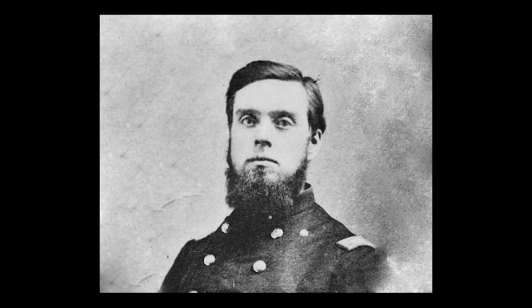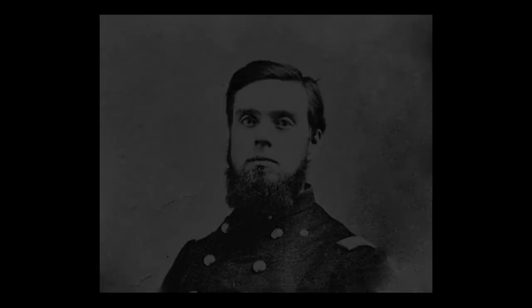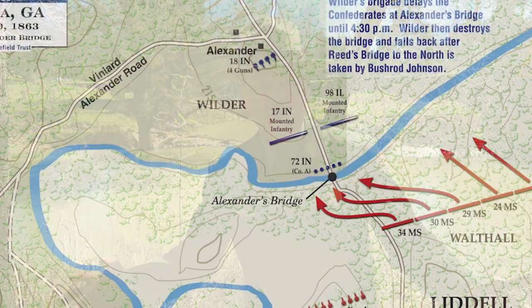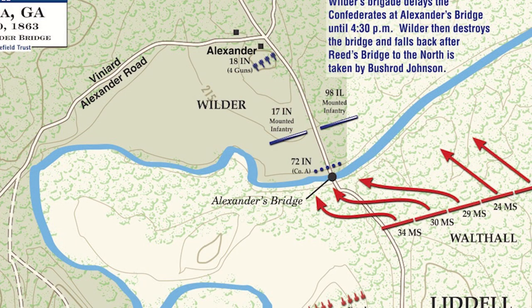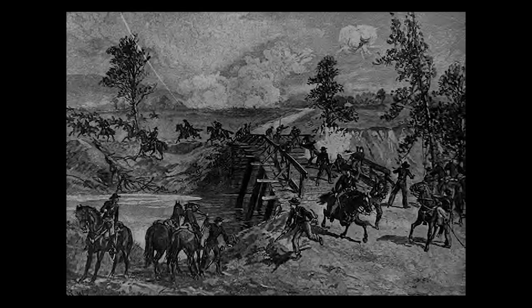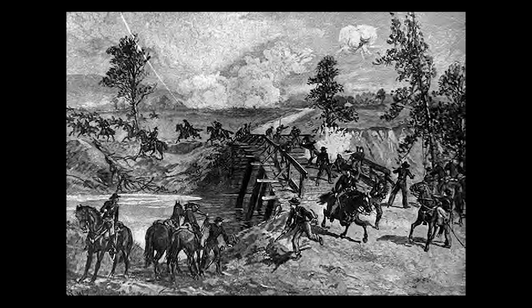Two days later, when John Thomas Wilder's brigade of mounted infantry became available, Rosecrans sent Wilder and his brigade of five regiments, although only four of Wilder's regiments actually come with him to this point, and Wilder's artillery battery, commanded by the Indiana pharmacist Eli Lilly. Wilder's brigade comes here to Alexander's Bridge to guard this crossing and the nearby fords up and downstream on West Chickamauga Creek. Wilder will send troops right down to the wooden bridge that crossed the creek here at the time.